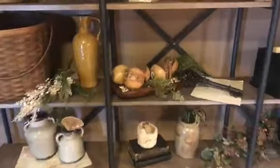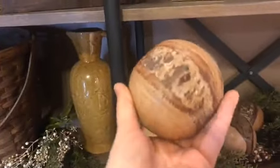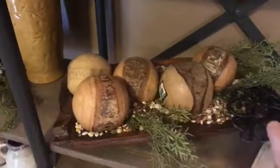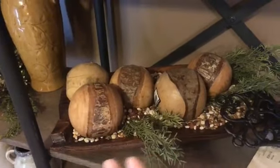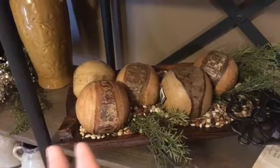We have these awesome wood balls where you see the bark. They're real heavy and they're like carved out wood. We have these at the shop. And then I had her add the beans, you know how I like to. If you guys could have seen what this looked like before we put the beans in it, it was just wood on wood, and it just wasn't right.